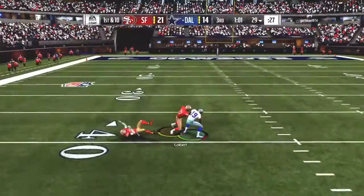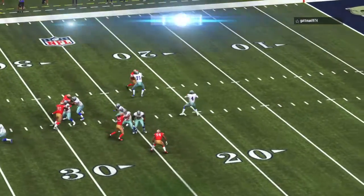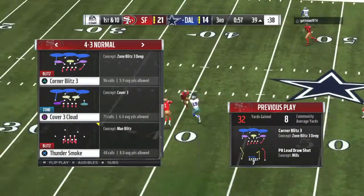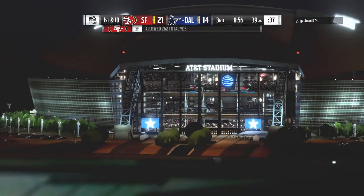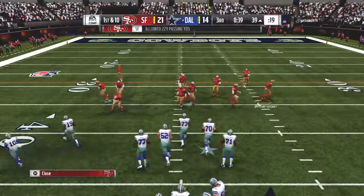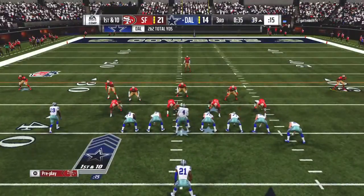Looking deep in the direction. He's got him in. Complete. And able to rip off a big chunk of yardage before being dropped inside the 40. A gain of 32 that time. So how about that for a chain mover? They're all the way down inside the 40 now for first and 10.